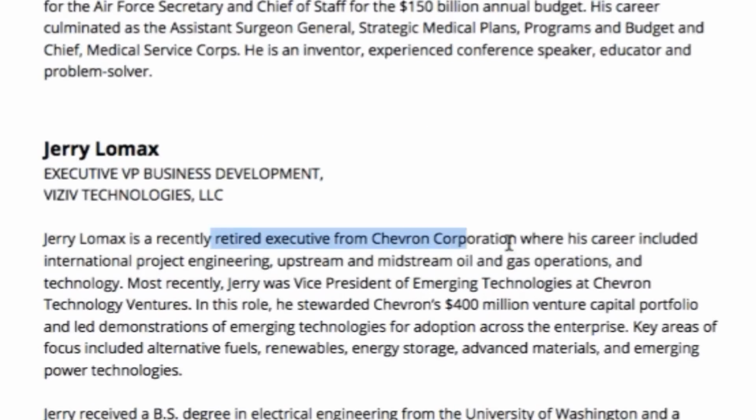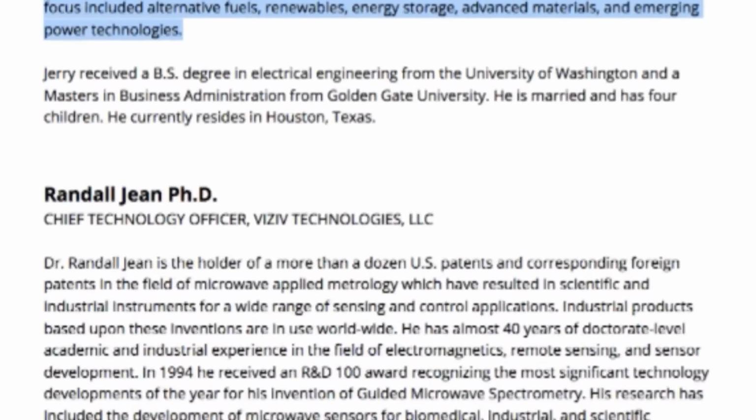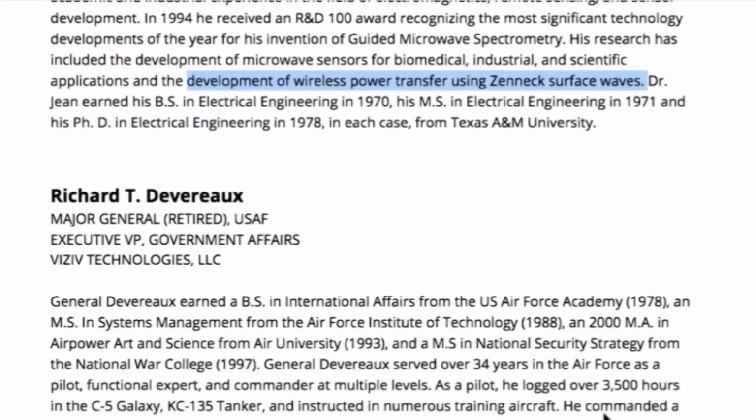Meanwhile, the executive vice president for business development comes right out of Chevron's executive branch. He was vice president for emerging technologies at Chevron's Technology Ventures. He dealt with more than $400 million in venture capital. Meanwhile, the chief technology officer at Visiv is involved in microwave applied metrology, that's very precise measurements, has multiple patents and inventions involved with guided microwave spectrometry, and has been dealing with sensors for biomedical, industrial, and scientific applications, as well as the development of wireless power transfer using Zenneck surface waves.